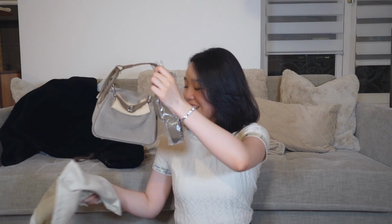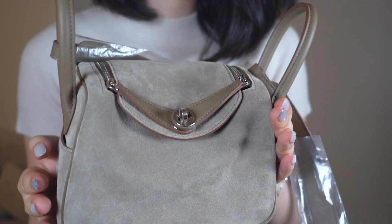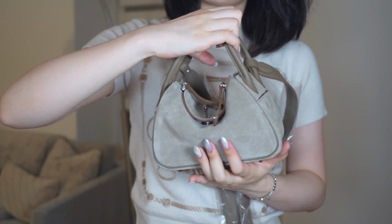Any last guesses? I'm sure a lot of you guys already know what it is. I completely spoiled the surprise on Instagram because I was just so excited to share with you guys. So yes, it is a small bag. A bag that has a strap this long. There's only one bag with a strap that long. It's a mini Lindy. What's really special about this one is that it's actually in suede. So this is, I think, called a Grizzly. It's an Hermes Grizzly leather bag.